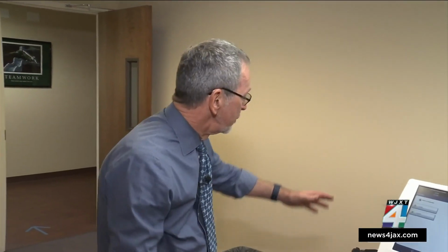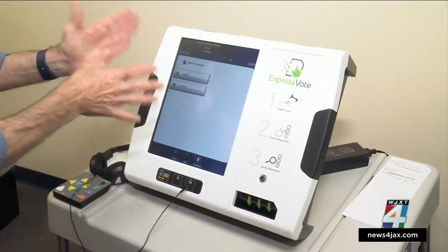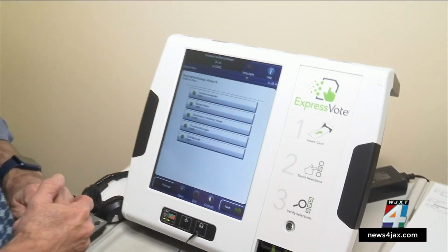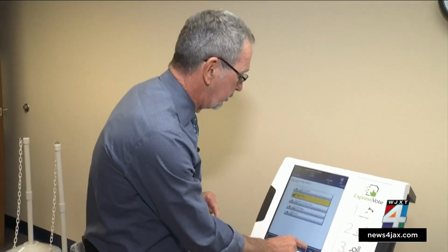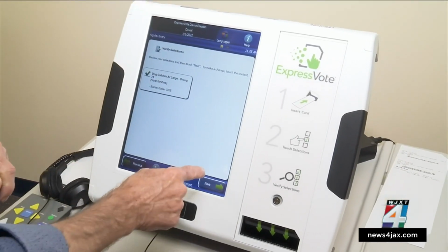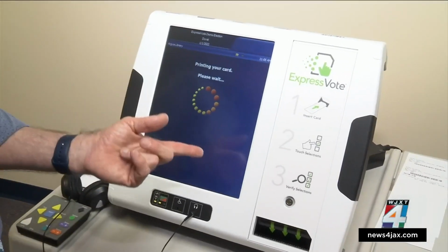So let me walk you through how this is actually going to work. When you come up, a poll worker would have already put it in and gotten it prepared for you to get ready to vote. So what you'll do is hit the language that you're going to be using, and then it shows you which candidates would be available. We're just going to select one right here. The next thing you do, hit next, and it checks to see what you have, and you can verify your selection. Hit next, and right now it's going to be printing the ballot out.